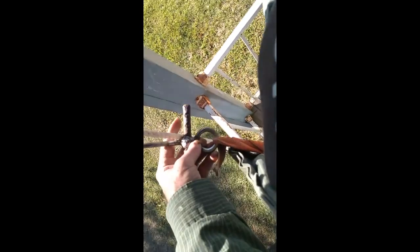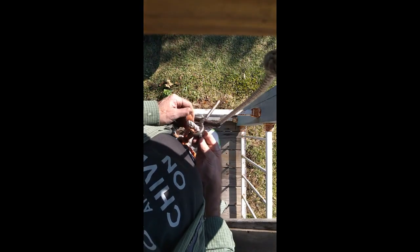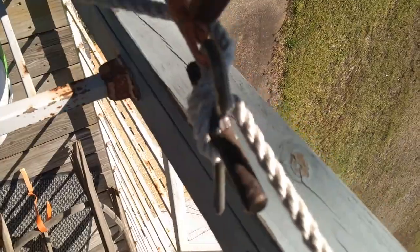I'm gonna stand on top of this ice chest and I'm gonna pass this loop through here. I'm gonna put this camera up, maybe you can see it. I'm gonna pass this loop through. Hook it here. And so that's going to allow me to control my descent with one hand and have one hand to work with. So with just one hand, you can control your rappel very easily.